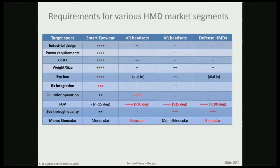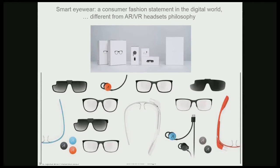Field of view, of course, that's the main difference. Smart eyewear, 15 degrees or so, 20 degrees is okay. AR headsets, you really want to go over 35 degrees. VR headsets, you really want to go over 90 degrees. And of course, defense HMDs, you really want to go over 100 degrees field of view. Okay, so smart eyewear is more a consumer fashion statement in the digital world than anything else. This is very different from AR headsets and VR headsets. And I showed two examples, Microsoft HoloLens and the Oculus.